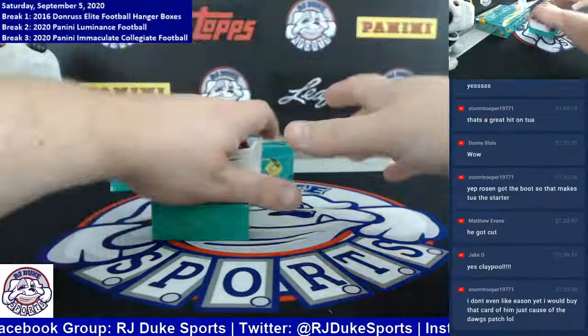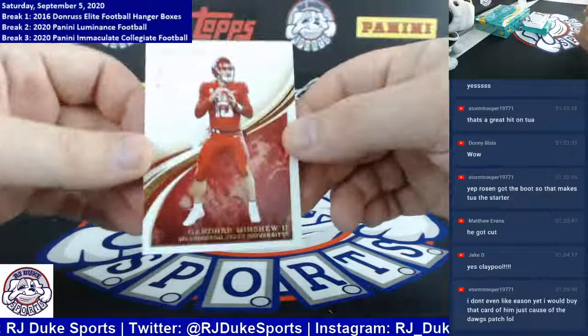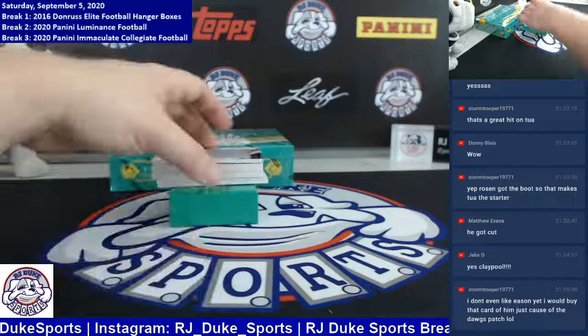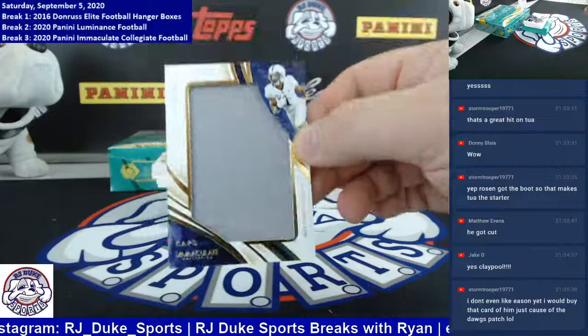First up, number to 99. Oh, he was one for sale. How about Gardner Minshew? Gardner Minshew, 47 of 99. Moving along, new player in the break, jumbo jersey relic, single color patch, number to 12, KJ Hamler.